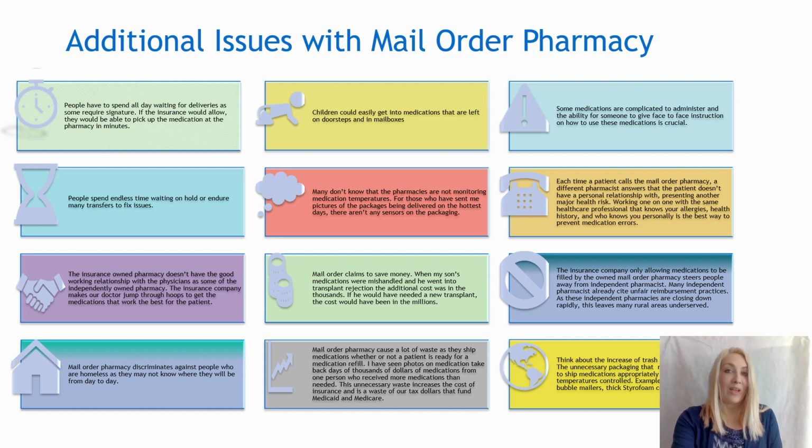Additionally, just think about all the waste that's being sent to the landfills, these big, thick coolers when they do ship the medications, right, the ice packs, the plastic bags. I just don't feel like it's necessary. If someone needs mail order pharmacy, if they want to choose mail order pharmacy, that's fine. But forcing people to mail order pharmacy by only giving them that coverage, to me, it doesn't make sense.